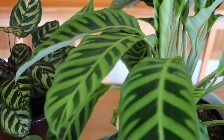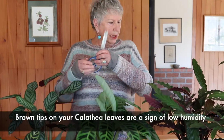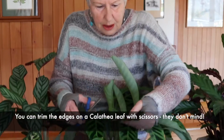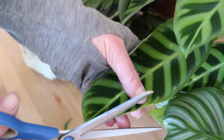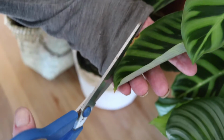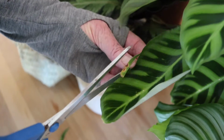Also, if they're not getting enough humidity, they will get the brown tips, and it's really hard to monitor that. But if you do get a little bit of brown, you can just trim them. So they don't mind that? No, they don't mind that at all. It's like giving our own hair a little trim. Right. I'd have thought they'd have bled or something like that. No, they don't mind at all. Oh, how perfect.